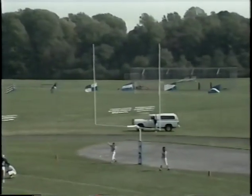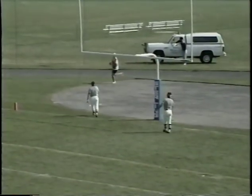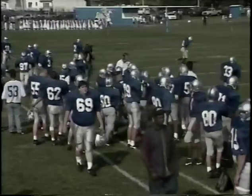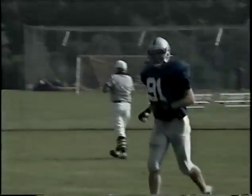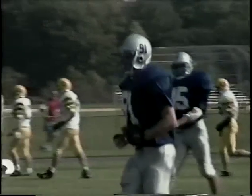Pearson's extra point attempt is good, and the rout continues. 1:33 remaining here till halftime, 34-0. It has been everything that scoreboard says and more. Sterling has just dominated this contest from the opening kickoff.